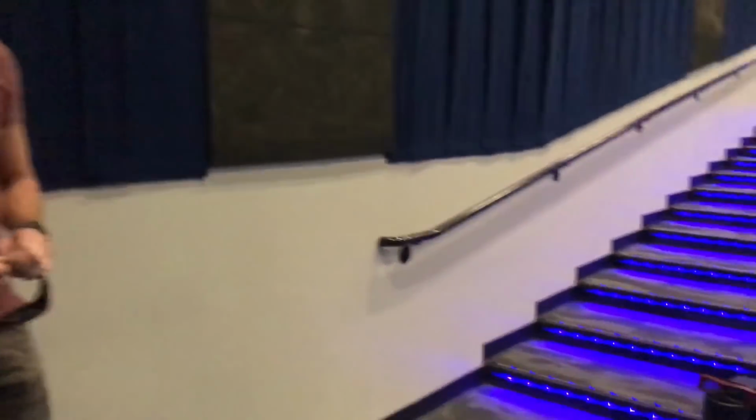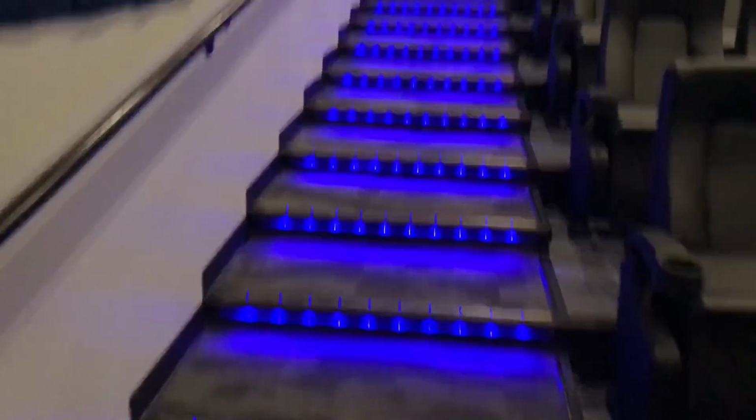So to try to give people a little bit of a feel, put on your 3D glasses. Now it's going to look blurry, but we're going to dim the lights. I love the blue lights down the steps here too. That's a great addition that you guys put in there.